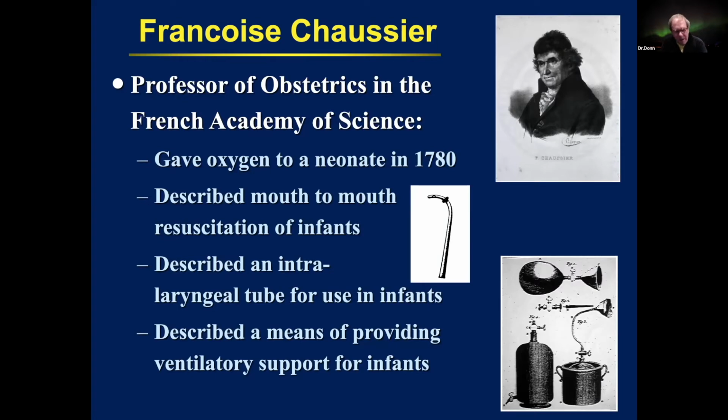Another early giant in the field was a physician named Francoise Chaussier, who was a professor of obstetrics in the French Academy of Science. In 1780, he gave oxygen to a neonate. He described mouth-to-mouth resuscitation of infants, and he described an intralaryngeal tube for use in infants, and described a means of providing ventilatory support for infants. And you see the picture of these devices on the right side of the slide.